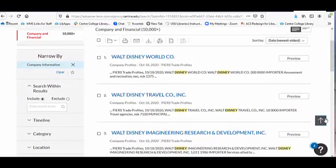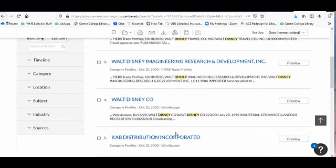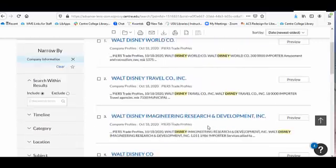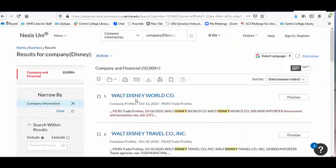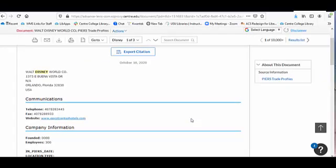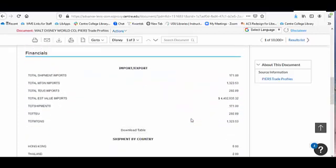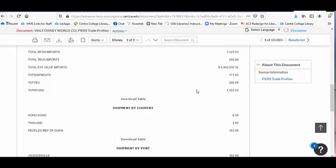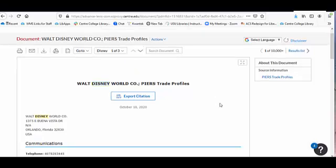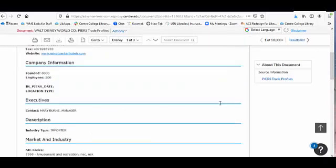And then I get information about a variety of different Disney companies, such as the Disney World Company, Disney World Travel, Disney World Imagineering and Research, Euro Disney, Disney Worldwide, etc. And I could do the same for Hasbro and Mattel. And then I just click on one of the companies, and I get a variety of basic company information, such as their total imports and export values, etc. Notice that these reports are usually multiple pages long, so I can use these up and down arrows to go to the next pages of the reports.